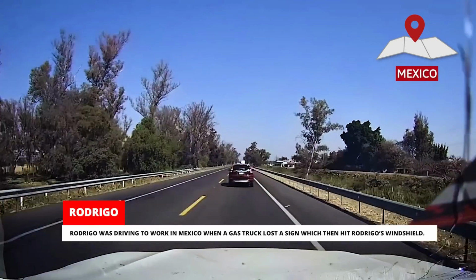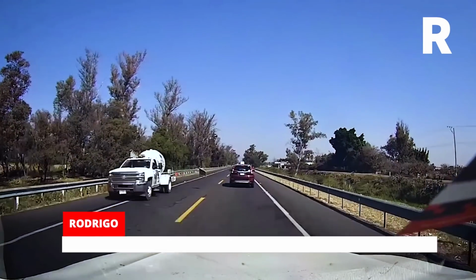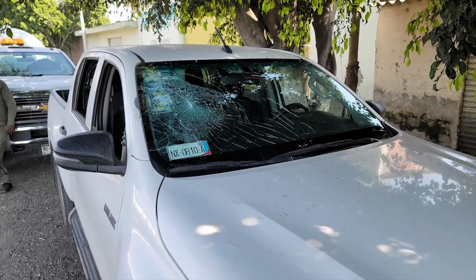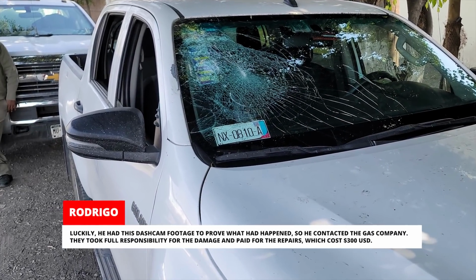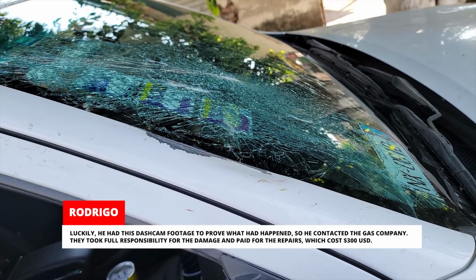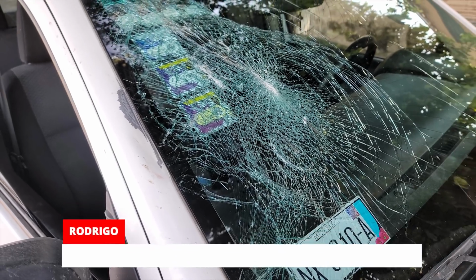Rodrigo was driving to work in Mexico when a gas truck lost a sign, which then hit Rodrigo's windshield. Luckily, he had this dashcam footage to prove what had happened, so he contacted the gas company. They took full responsibility for the damage and paid for the repairs, which cost $300 US.